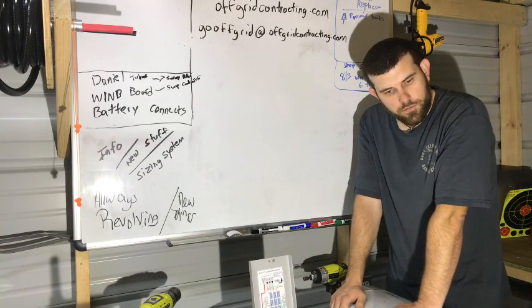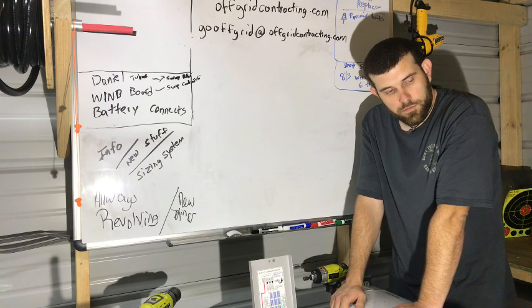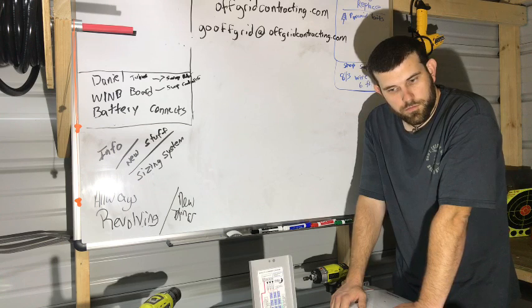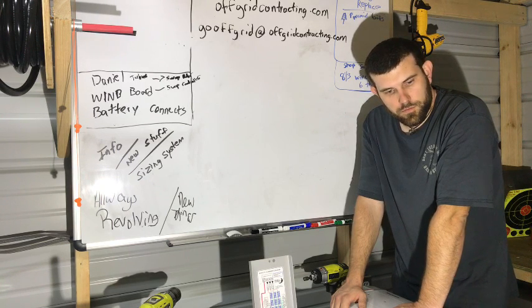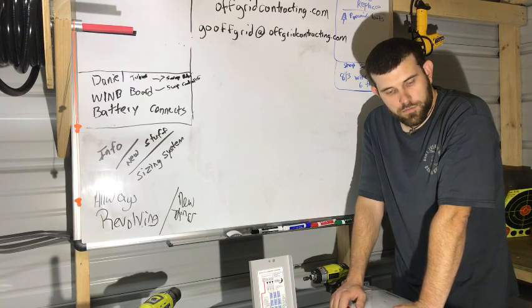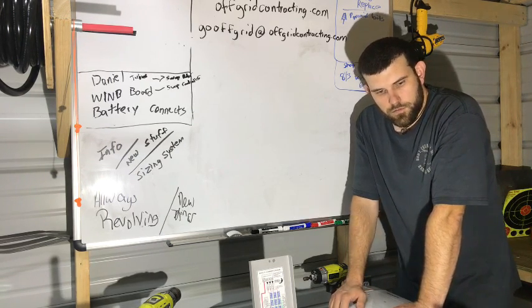Somebody asked if we finance. No, we do not finance, because we are just the labor part of it. We don't sell any parts, so we just come and install it. There may be some places out there that finance parts. I'm not sure. I know our vendor doesn't personally.